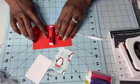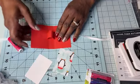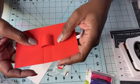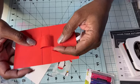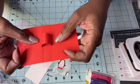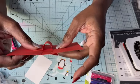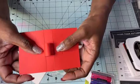And then this will hold it down. So when you adhere your holder, you're going to aim at getting your score lines close to the score lines on the inside of your folder. Does that make sense? Can you see that?